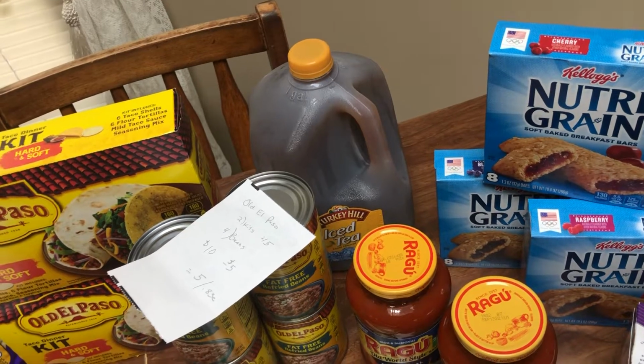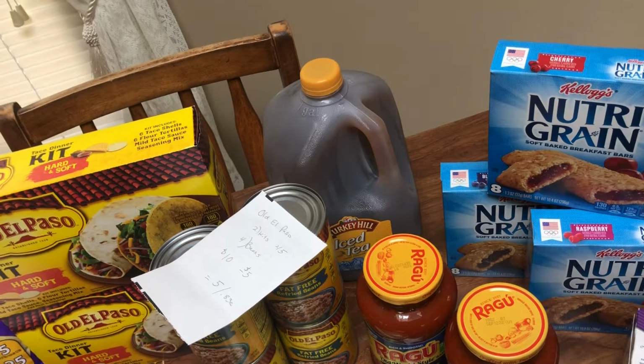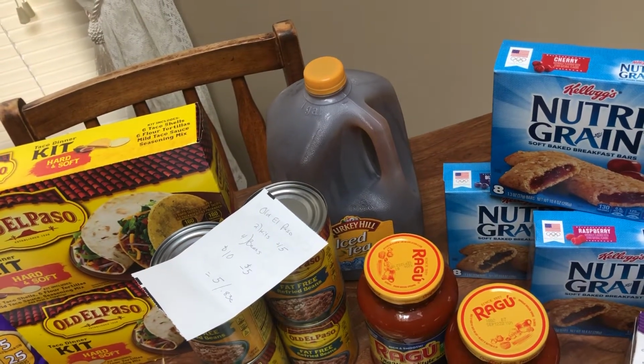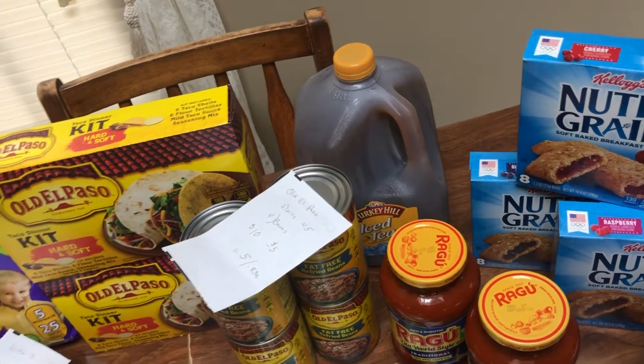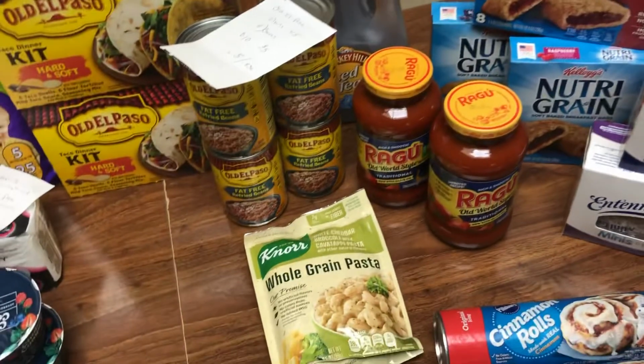You can contact them, ask them for coupons, and they mail you a whole bunch. It's great. I have a video on all the companies that mail you coupons. If you haven't seen that, check out that video and contact companies. Lots of them will give you coupons. I'll try to link that below as well as the cinnamon roll recipe.